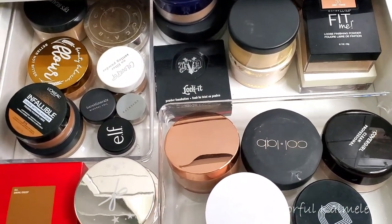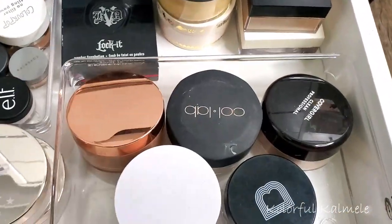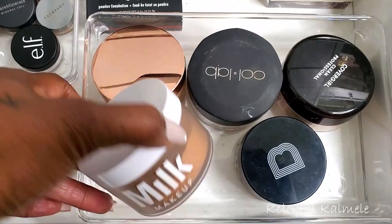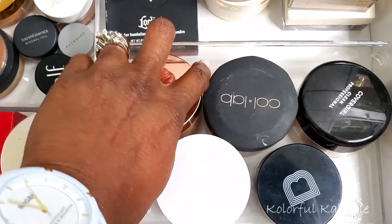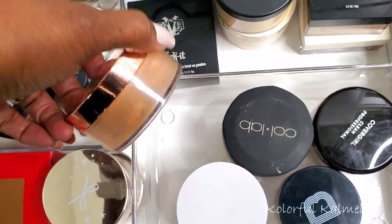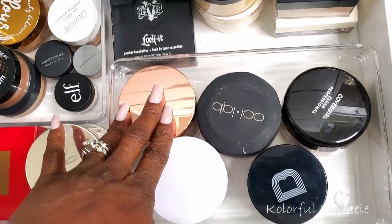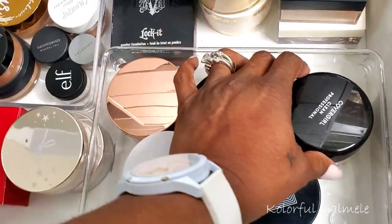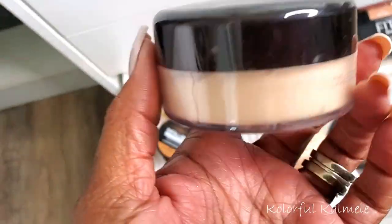I don't know how this is going to go. I kind of want to use my Maybelline Fit Me. I have this milk, but this is more like a skin tone. I really want to pull something for under my eyes. I always use the prime, so I don't want to pull that. What is this? CoverGirl? Huh. Have I tried the CoverGirl?